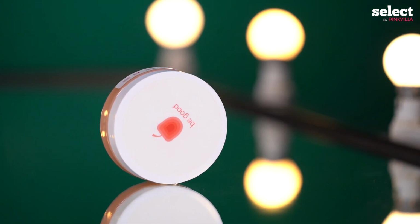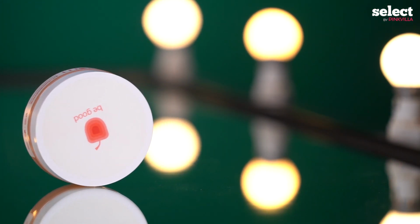So I'm done using both of the makeup removers, and I have a lot of things to say about both the products. Let me start off with the Plum Balm. The Plum Balm has a pasty, thick, rich moisturizing texture. I would recommend this for people with dry skin. People who have acne and pimples, I suggest them not to go for this one because it'll just irritate the acne more.